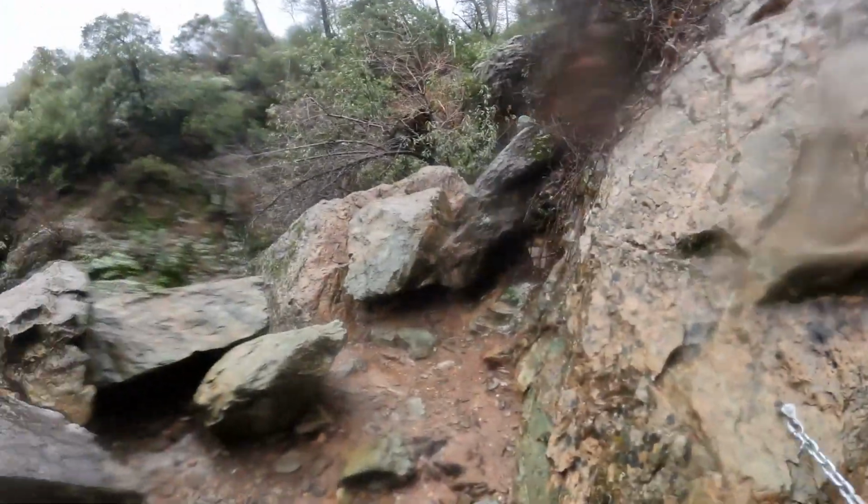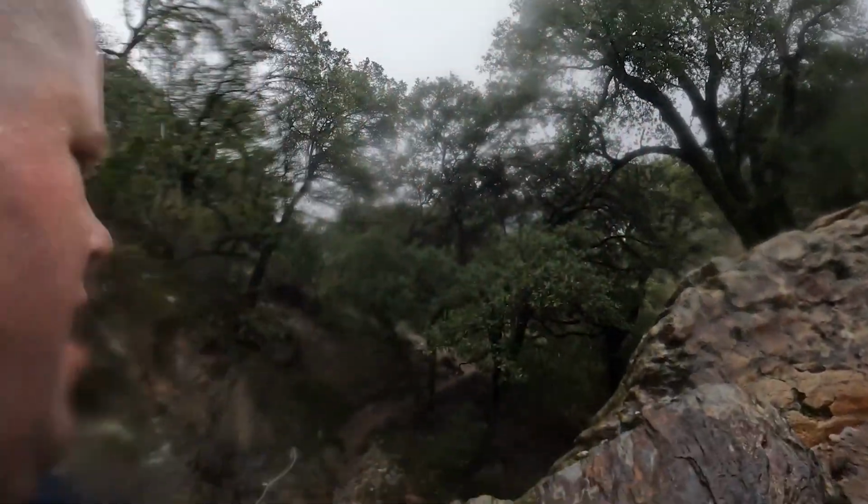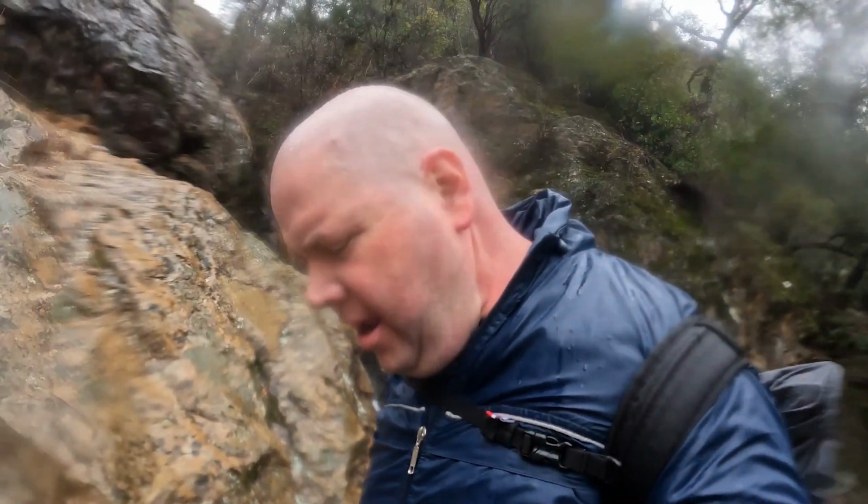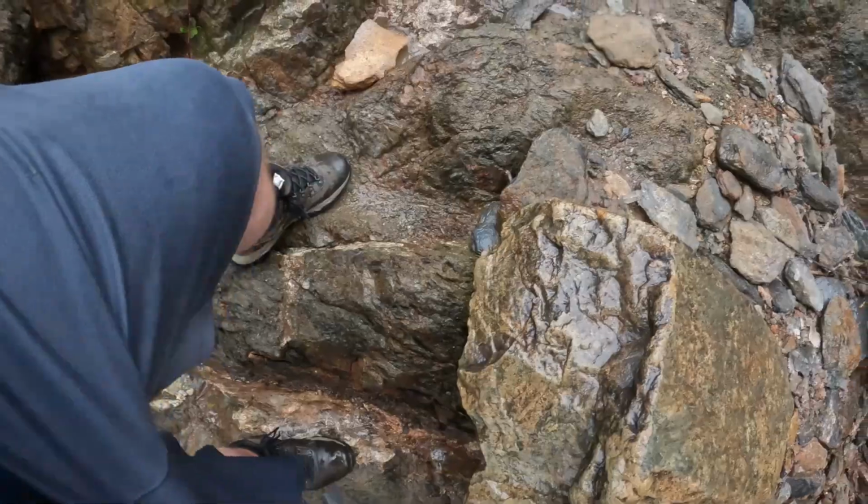Waterfall. Oh. And I'm across the scary thing. Wow. As is typical with this type of stuff, it wasn't nearly as scary coming back as going over. Whew. I'm gonna sleep well tonight. That was cool.